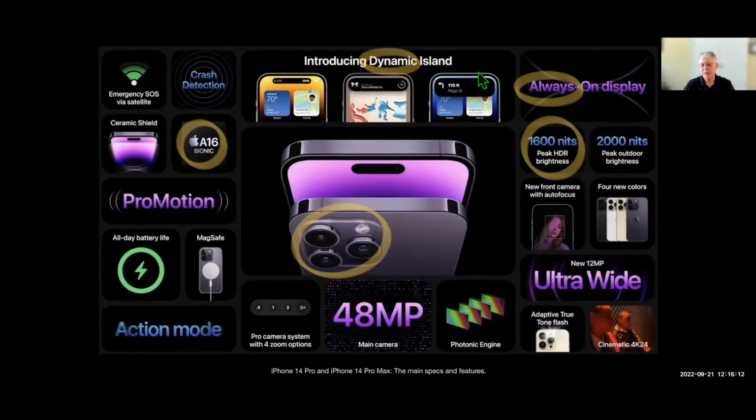So they turned it into the Dynamic Island, which does a lot of things, and I've got some slides to show that. But it is really very Apple-like, just like taking something that would be very boring and making a lot of use out of it. And I think it's going to be something that a lot of people are going to like quite a bit.